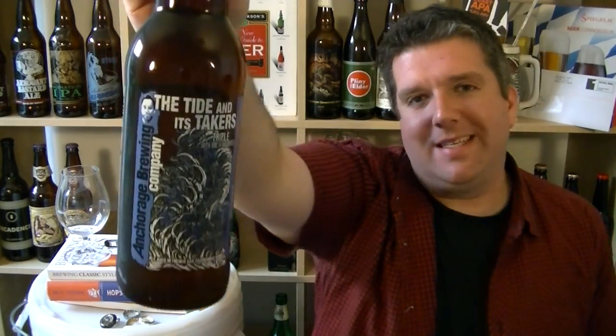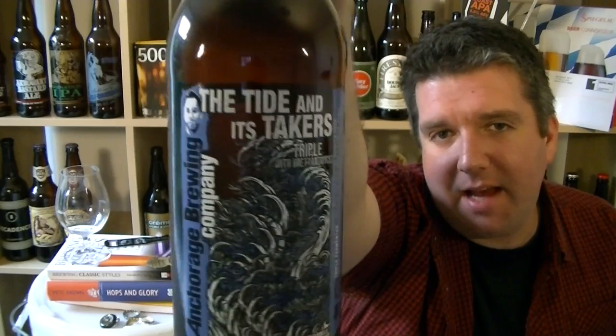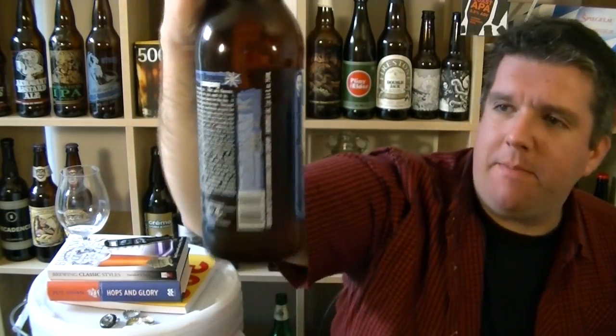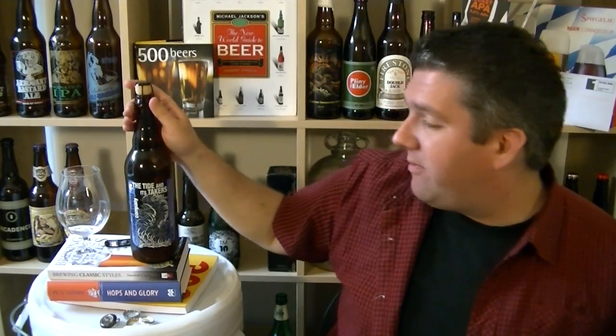The beer that we're looking at today is a bottle of The Tide and its Takers from Anchorage Brewing Company. It is a 9% beer. It's something a little bit different. It is a Belgian triple, hopped with Sorachi Ace and Styrian Goldings. A bit of a strange selection of hops there, but it's also aged in French Oak Chardonnay barrels with brettanomyces. So what this is going to be, I don't know.